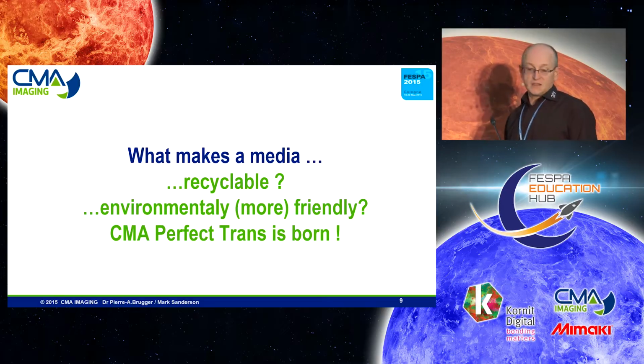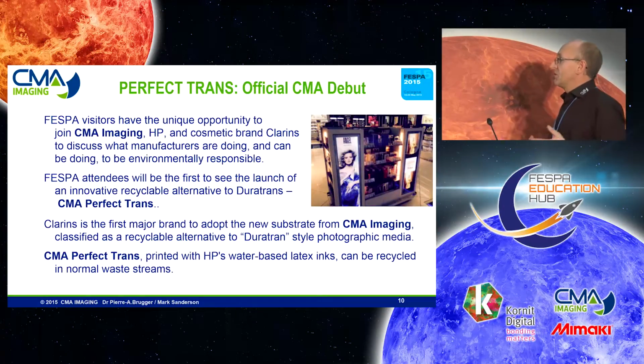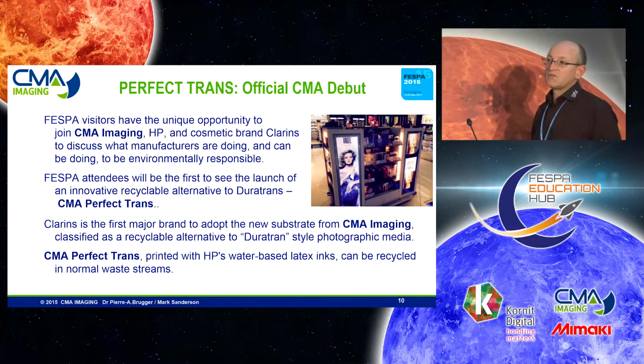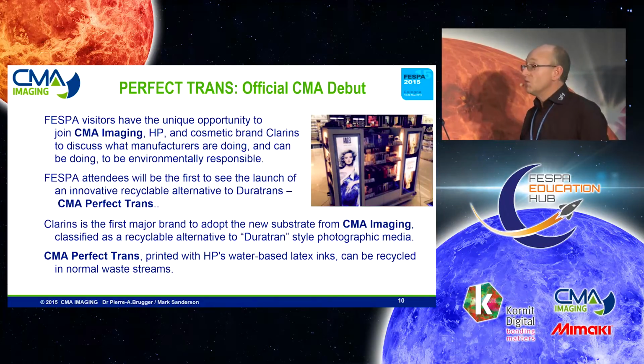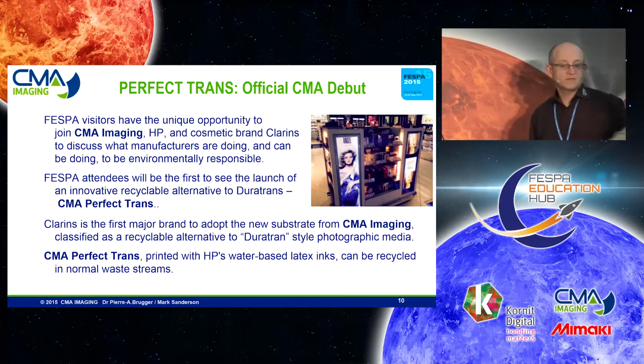We finally created the product, and we launched it last month, and we've actually profiled it here. And so we have developed the first fully recyclable, high quality alternative to a Duratran using latex printing. And we chose the latex printing because of its environmental credentials. And so basically we've created a product that looks and feels just like a Duratran. And I'm going to ask Pierre-Alain to talk to you a bit more about the journey we took in developing the perfect Tran. Okay.